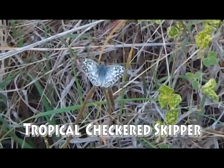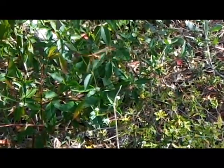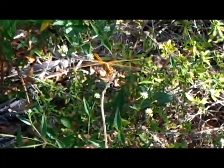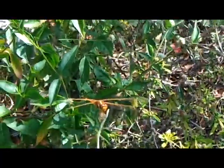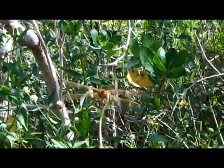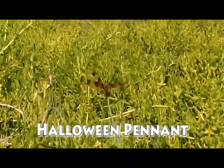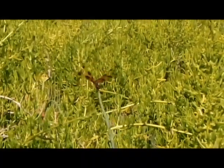Check out this tropical checkered skipper. It didn't take long before we discovered this golden-winged skimmer, perched and ready to pounce on anything that flew by. This is the Halloween pennant, and he's holding on to those big winds that are coming. Hold on tight, buddy. You got this.